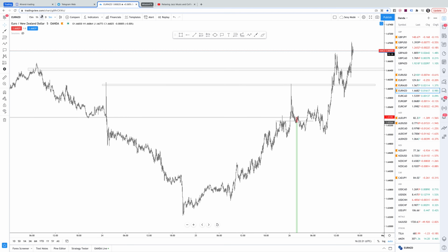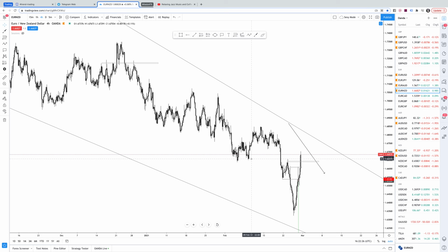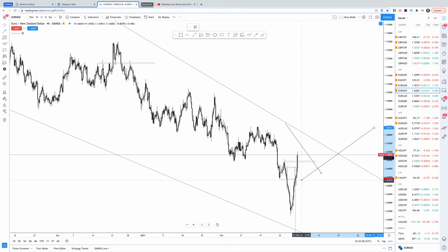So what we have here on Euro New Zealand dollars on the 4 hour, price is moving in like a nice steady downtrend. So I was only looking for sells. I took a sell right there. That was where my sell was at. Why did I take a sell right there?